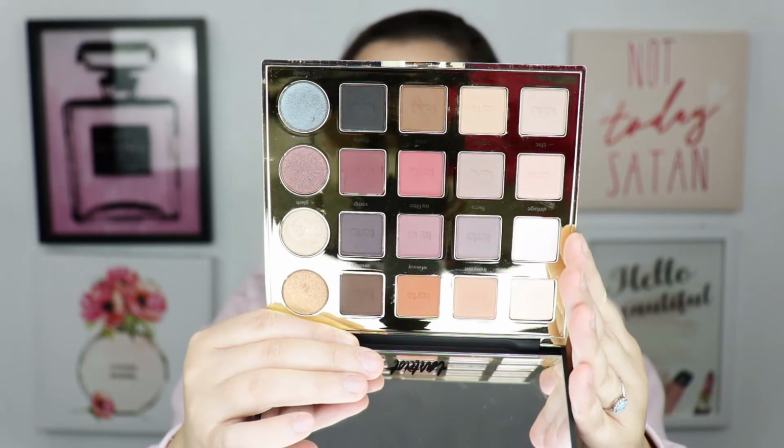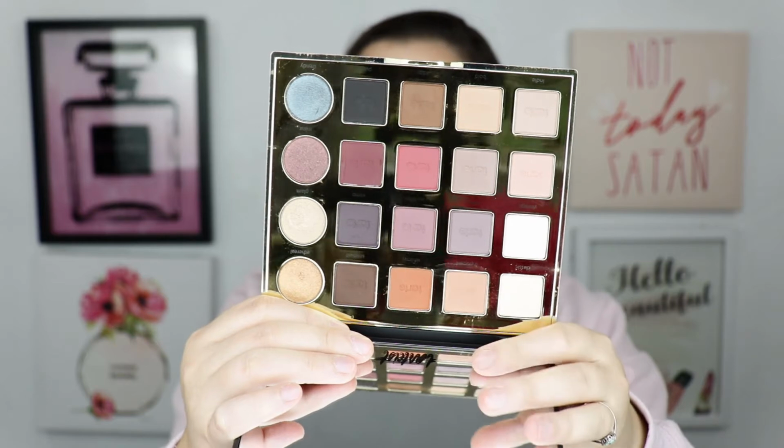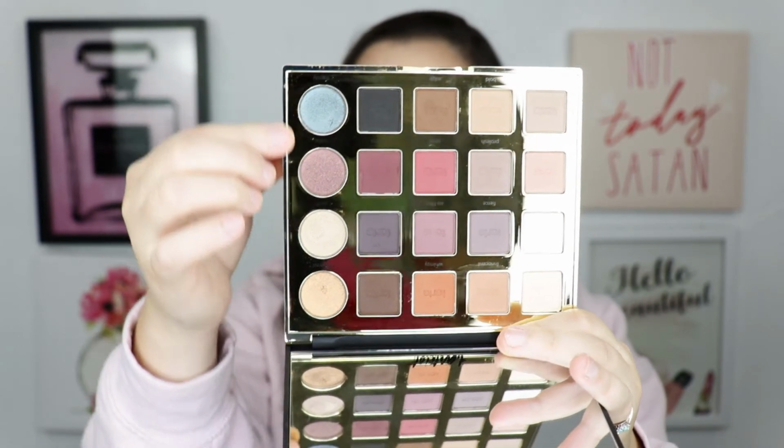It's mostly mattes. These are the only shimmers in here, which is interesting because in the Tarteist Pro Remix, it's mostly shimmers with a few mattes. So it's like they did the complete opposite.